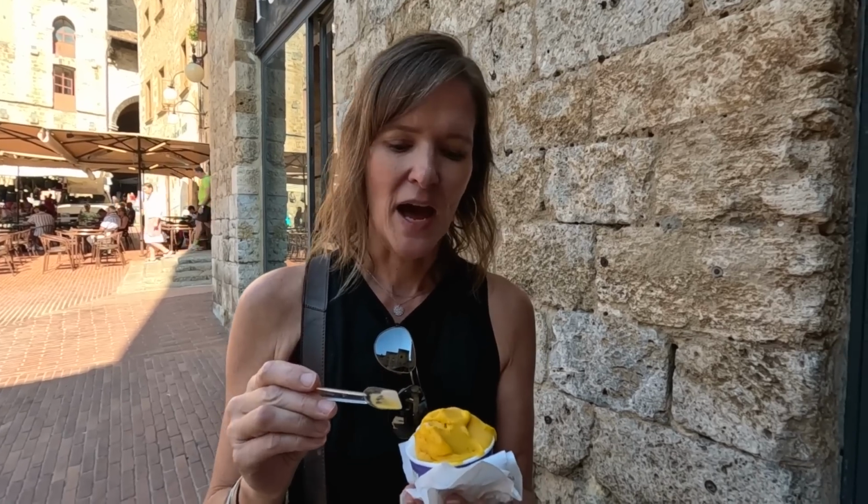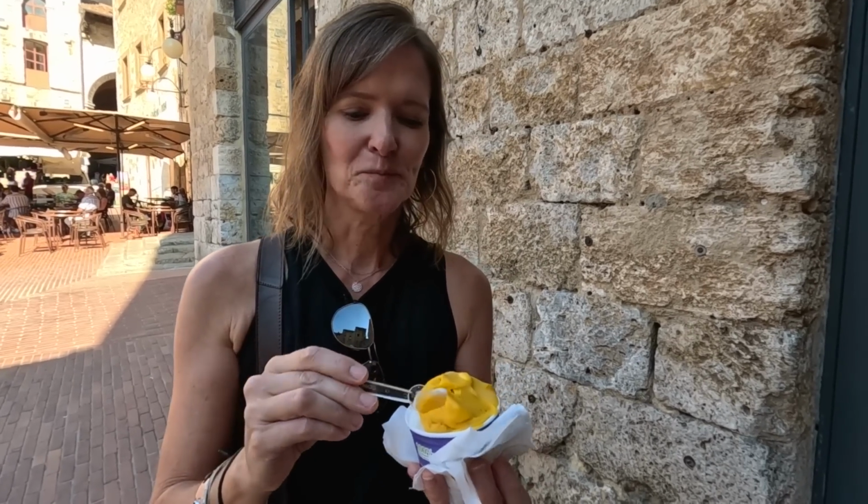What I will say about this gelato, it is way more creamy than so many of the gelatos that I've had. I think they deserve the world famous title. So I'll give Brian a sample.